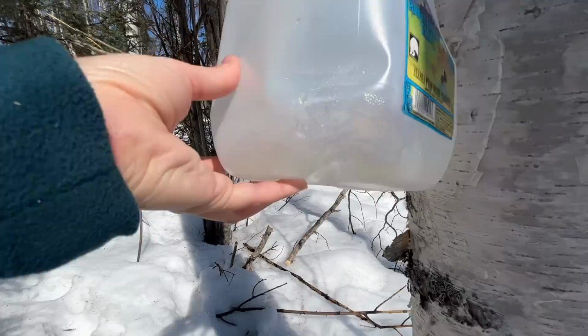A lot of you asked if we were going to try our hand at tapping birch trees for their sap, and we decided to go ahead and give it a try. So we just did this tree maybe a week ago, and as you can see, we don't have much in there yet, but when we first put it on there for the first week, we weren't getting anything. And then all of a sudden it started dripping. So that's kind of exciting.